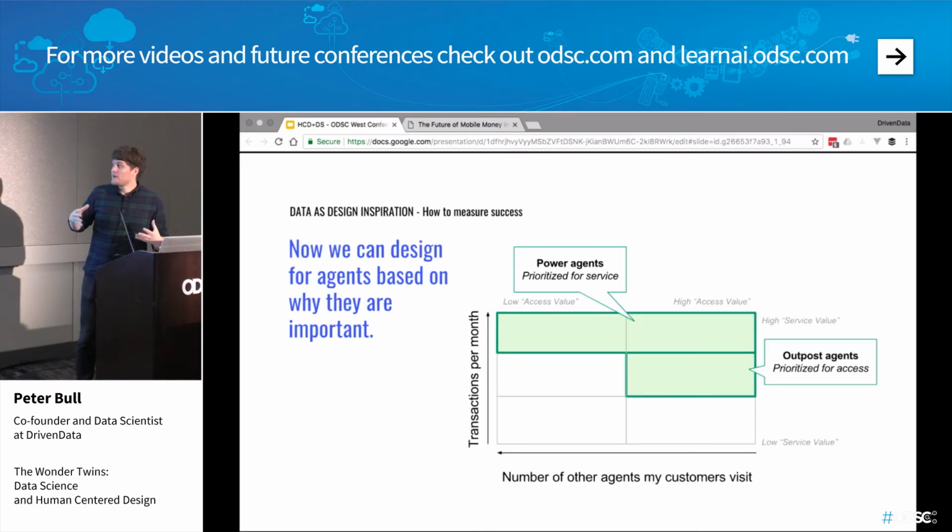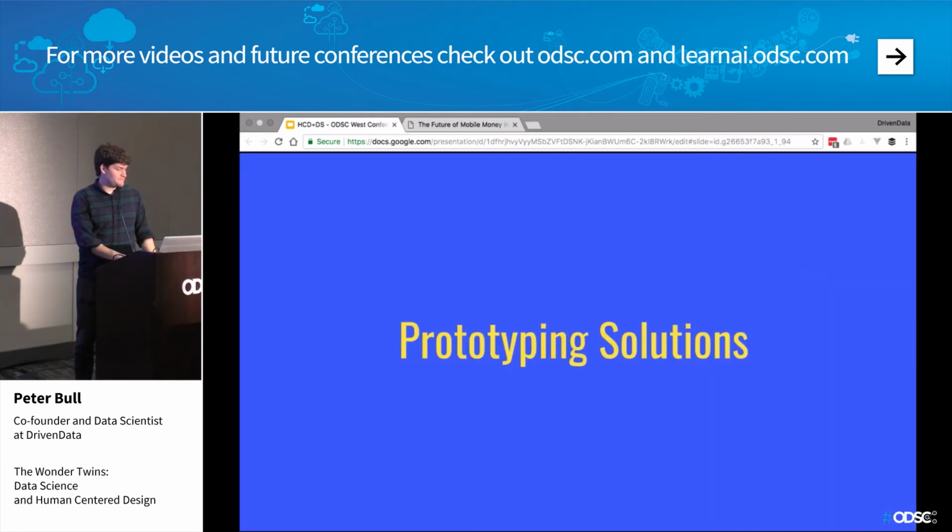And now when we look at our agent segmentation, we can say, okay, the ones that are doing a lot of transactions are very valuable. But we can also look at this other dimension where we're saying we need to prioritize agents that are providing access to customers that wouldn't have it otherwise. And this changed the way that we think about measuring the success of our project, because it's not just about increasing the number of transactions, but also about our stated goals around increasing access.